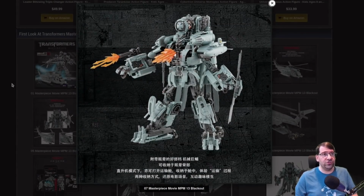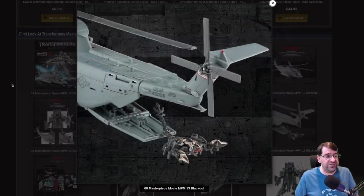Now, I do have that giant third-party Studio Series Blackout that was released several years ago. It's in a bin in the shed because I just don't have room for it. It's that big. But I hope to review that at some point. But this is very cool.